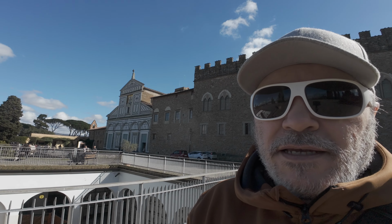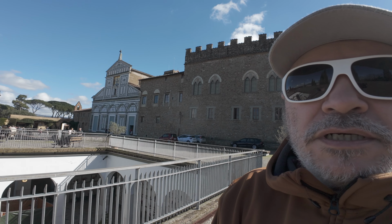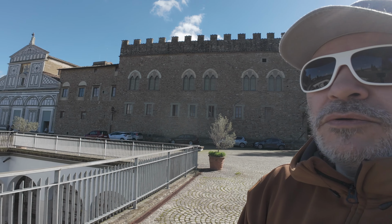So I'm on top of the hill. Piazzale Michelangelo is full, and I'm at San Miniato, and this is the church. It's a beautiful church. It's not that big, but it's monumental.